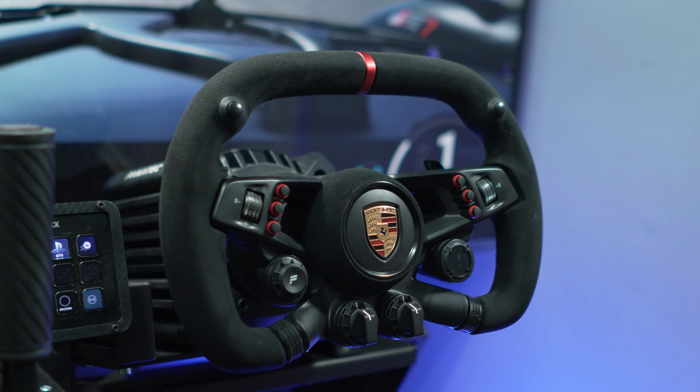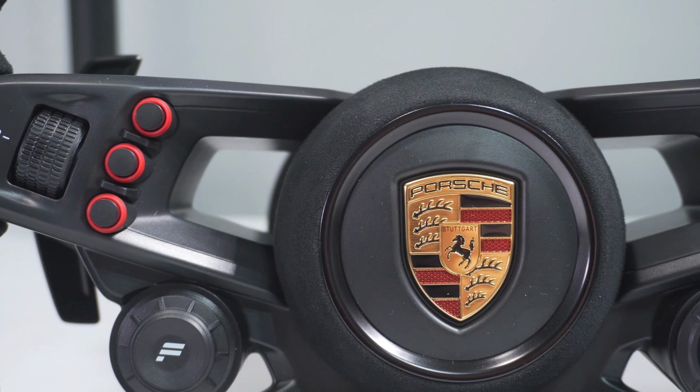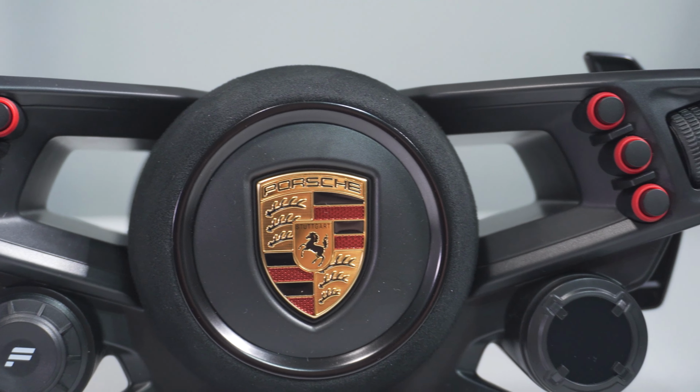Well, the wheel is comfortable, it's ergonomic, I really like the buttons, but there are a couple of niggles here that are much due to the design of Porsche, and one of them will be the lack of rev lights. That could be very, very useful. Just a small rev light strip would be incredibly useful.